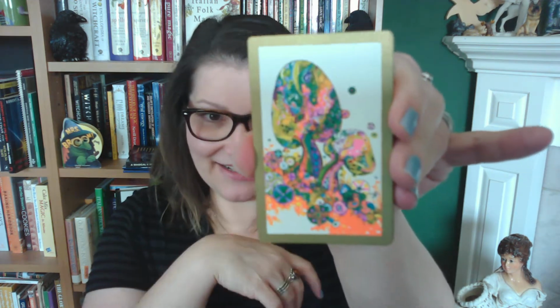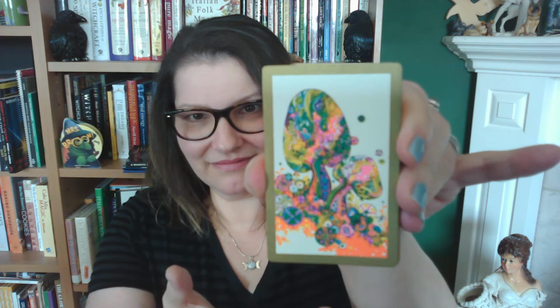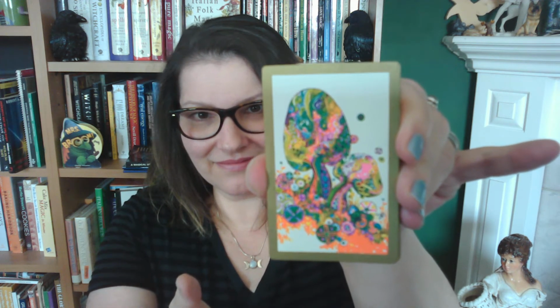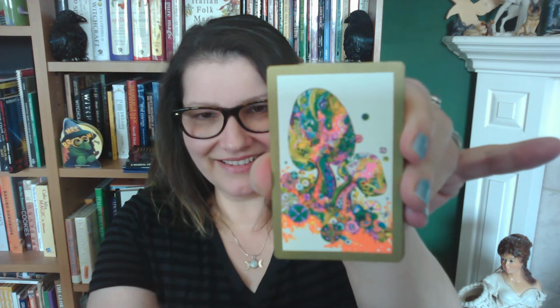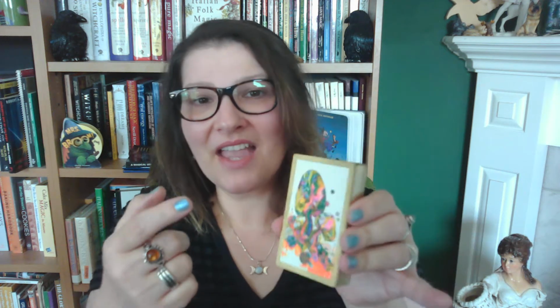Look at the gold gilding on it. Look how it's held up. And look at the backs. Need I say more? Love it, love it, love it. Again, if you've spent any time at all on this channel or on my social media, or you know me in person, me, vintage, the 1970s, love it.